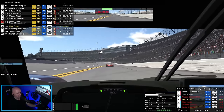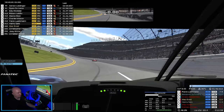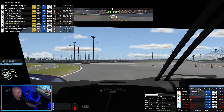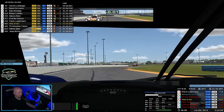Alvaro, give me a draft. Henry's in the pits now. Henry Salo, we're going to pass him. There'll be chances here. Let's make sure we can take them. Eighth place. There's a group of faster cars behind.